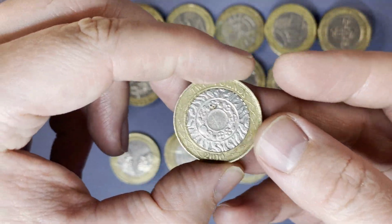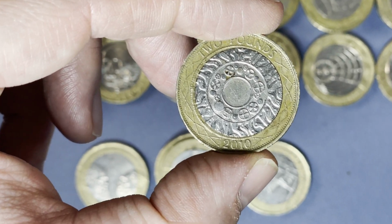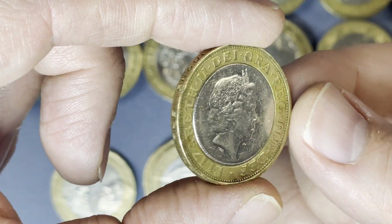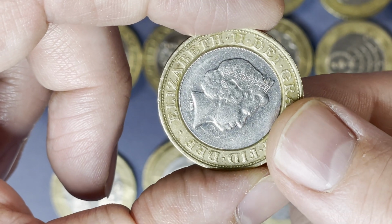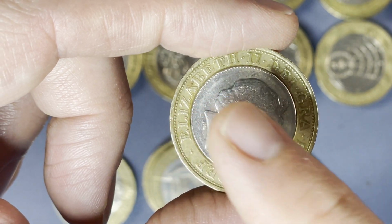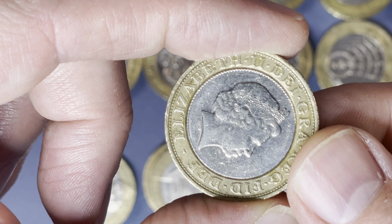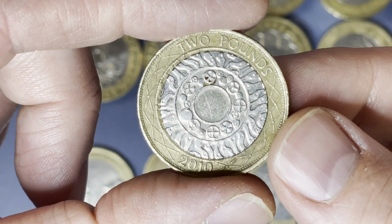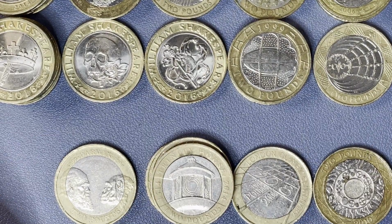It's from 2010. 2010 is the year to keep an eye out for these double die obverse errors. Gonna have a zoom in nice and close, turn the coin over, have a look at the obverse, and if you look at the lettering on the outside, the E and F there at the bottom of the DEF, and then the Elizabeth, you clearly see the writing is doubled there. Very cool indeed. We've been quite fortunate in finding a few of these on the channel. So 2010, well worth keeping an eye out for that one.